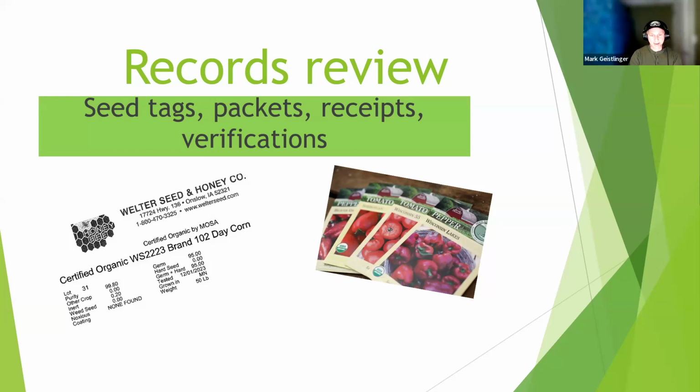But if you didn't buy organic seed, now you've got a lot of verification forms. You need to show that you searched for organic seed and just couldn't find it. You need to show that the seed is not genetically modified. And you need to show that the seed is not treated with a prohibited substance. So that's a lot of verifications, and you need to be able to show that to your inspector.